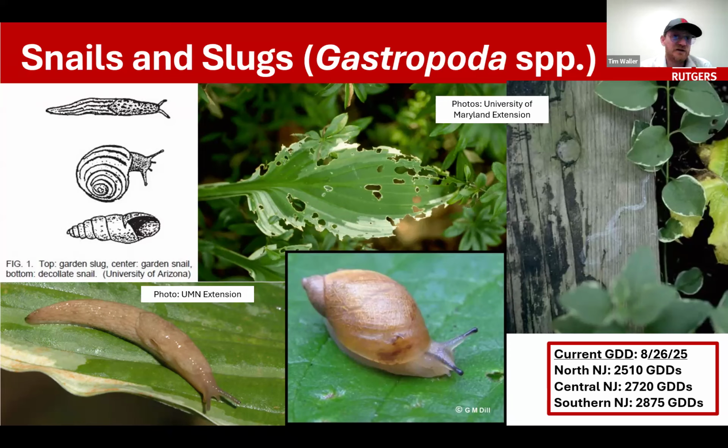One of the big things you can do, if you have snail issues, you're probably going to see dead or desiccated snail shells, but it's always a good idea to keep an eye out for the movement of their slime trails. It kind of gives you an idea of where they might be, where you might be able to locate them, where you might be able to treat for them.